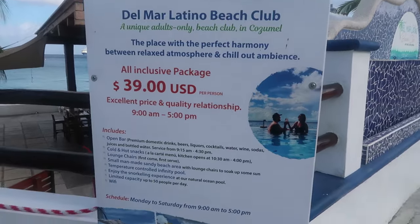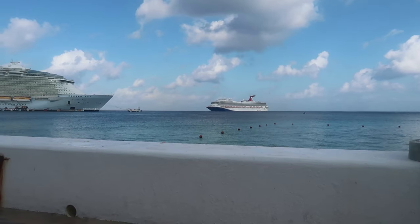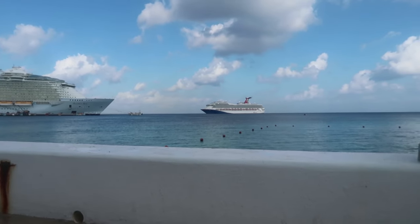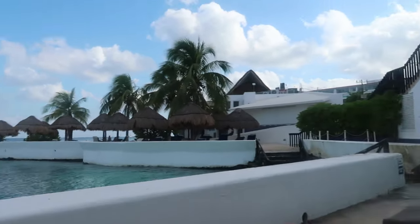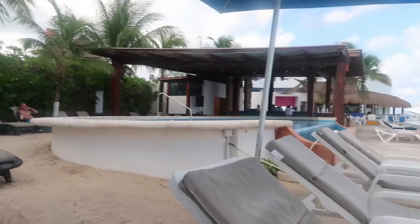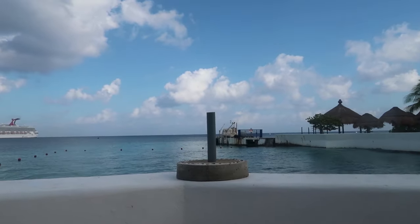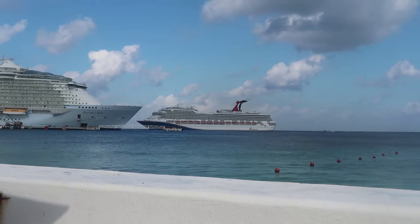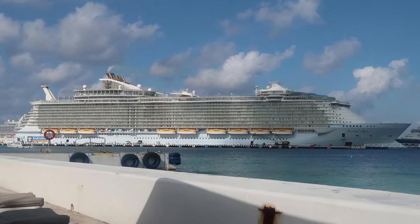All right, so this is the sign. It looks like the Glory's headed in. And then we've got the Allure right here. So see, we're really close to the port still. Here's a look at the area. It's a pretty small little area, but it seems nice. It's slowly just moving in. Look how big the Allure is.